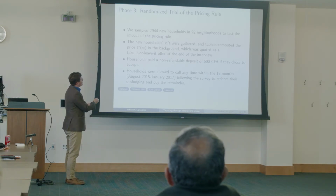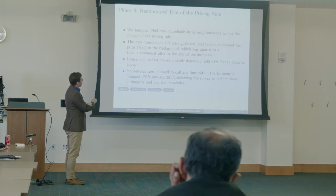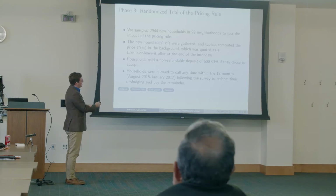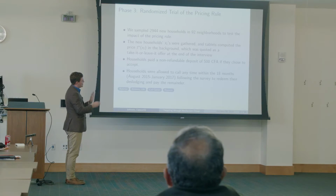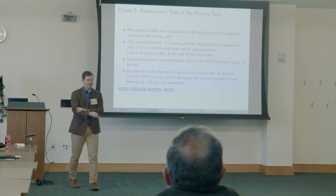So for these new households, our enumerators go out and compute the price in the background during the household interview. At the end, we quote it as a take-it-or-leave-it offer. We say, here's this price. We give them a 500 CFA gift. If they say they would prefer the price, they have access to this for 18 months. If they say no, we say, OK, that's great, but you can't buy from us. We wait 18 months, and then we run the endline.